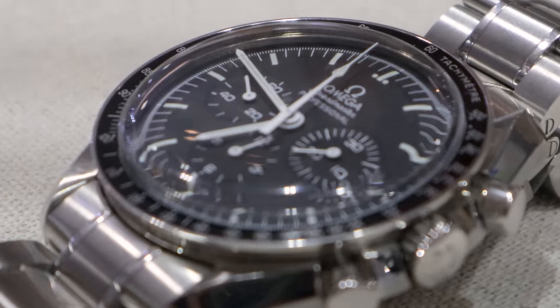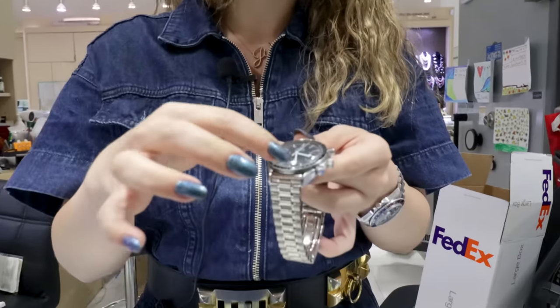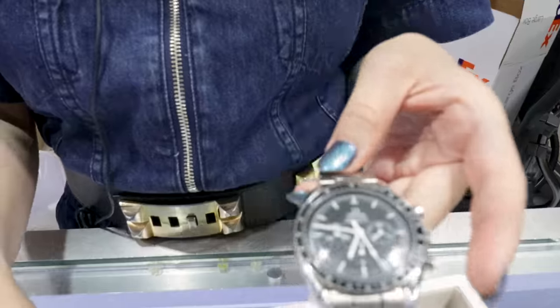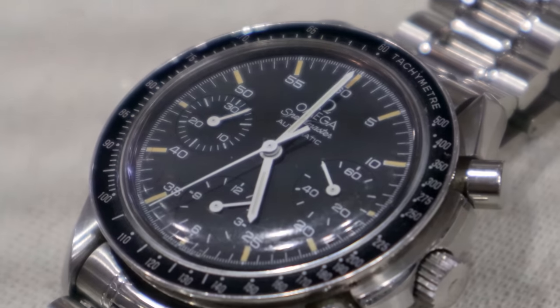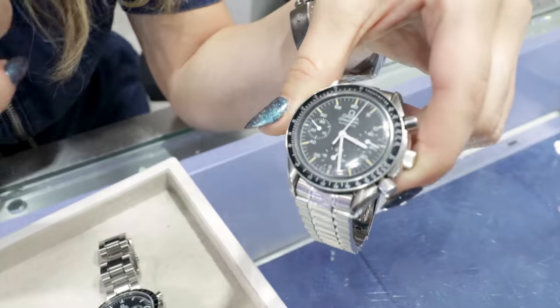This watch was the first watch to go on the moon. I have the vintage one, we call it the Speedmaster Reduced. Why reduced? Because the case size is 39 millimeter instead of the 42 millimeter on the newer one. You can see here why this watch is beautiful and why I recommend it so much. It's just because you can see the patina of the dial. This watch is from 1999.